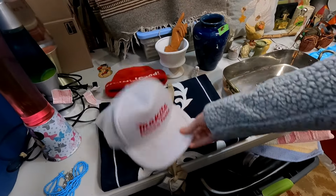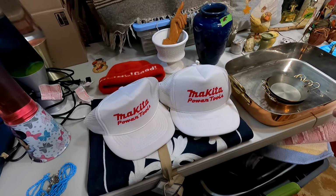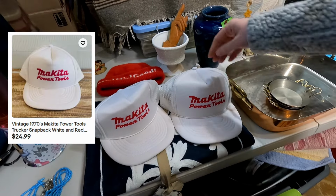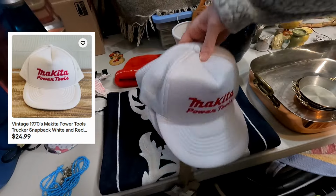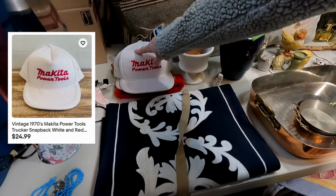I'm really trying to hit the jackpot with finding vintage trucker hats because they're super desirable. But these two vintage power tools hats are in really good shape. I was surprised, being white hats, when I looked them over. There were not really any stains or anything. Those are also from the 70s.